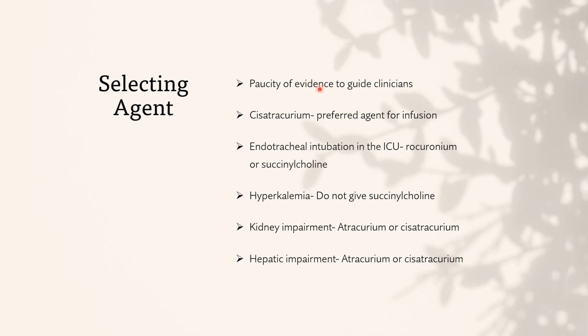For continuous infusion, cisatracurium is typically the preferred agent since its metabolism is unrelated to kidney or hepatic function. For endotracheal intubation in the ICU, rocuronium is commonly used as an alternative to succinylcholine given its rapid onset and intermediate duration of action, but without the high potential for hyperkalemia in the critically ill population. Succinylcholine should not be used in those with hyperkalemia since it may worsen hyperkalemia and potentially precipitate cardiac arrest.